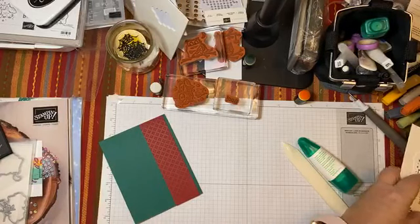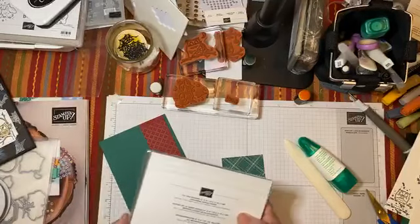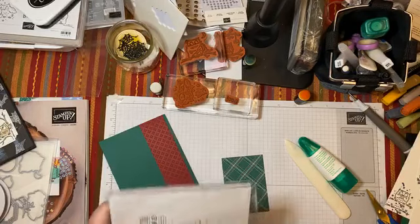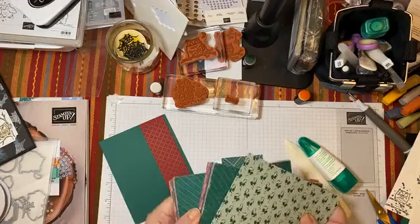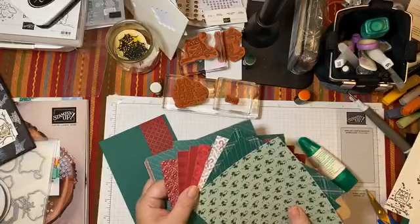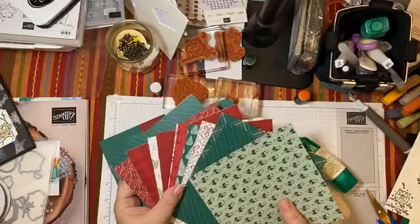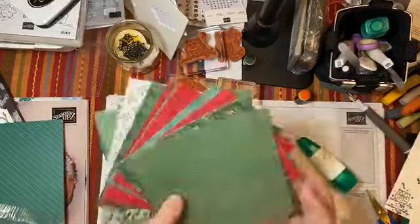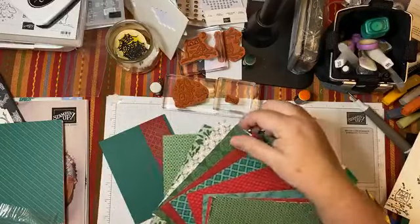Then we have a piece of green plaid, and this is from the 'Tis the Season 6x6 paper pad. I haven't had a chance to make all my little cards, but I just have to show you some of the papers in this pack. They're just awesome. They're bright. There's Poppy Parade, Real Red, Cherry Cobbler, Garden Green, Shaded Spruce, and I think Mint Macaron are the colors. And the backs are great too.